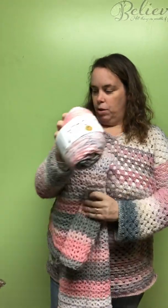And as I was working on this and the 2020 project, my hands got really dry and irritated. I don't know if you can see the cracks in my fingers from where I was crocheting, but I had to take a break on that kind of yarn.